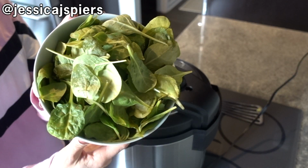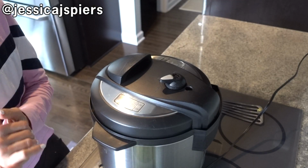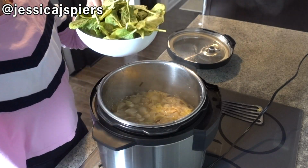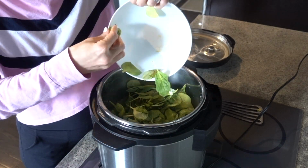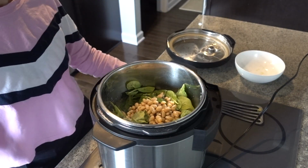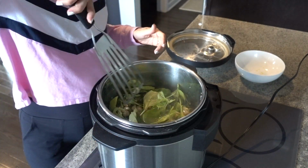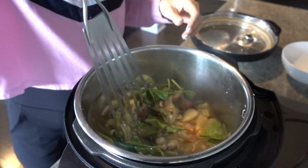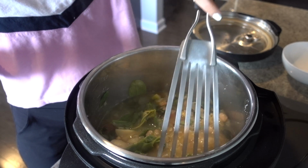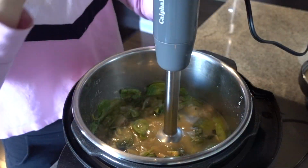I cook that on high for 8 minutes, and then I add in 1 full cup of white beans and what would be equivalent to 5 cups of spinach. And I mix that all together, and because these beans are already cooked and I don't really want to cook the spinach, I just want to wilt it down, I'm going to stir that in for just around a minute to let everything fully combine before I go in with my immersion blender.